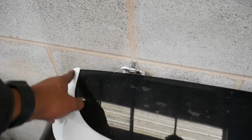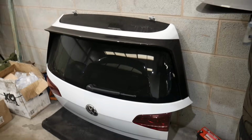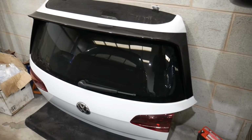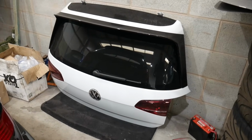I can't remember, oh yeah, sorry, it was a corner piece. It was either here or here. It might have even been both of the pieces. But as you can see, I've had it repaired now. I've had it painted in the correct colour, because I'm not too sure what the other white is, but it was like a pearly white. But it's now been painted to colour match my Golf R. So yeah, let's get this fitted.